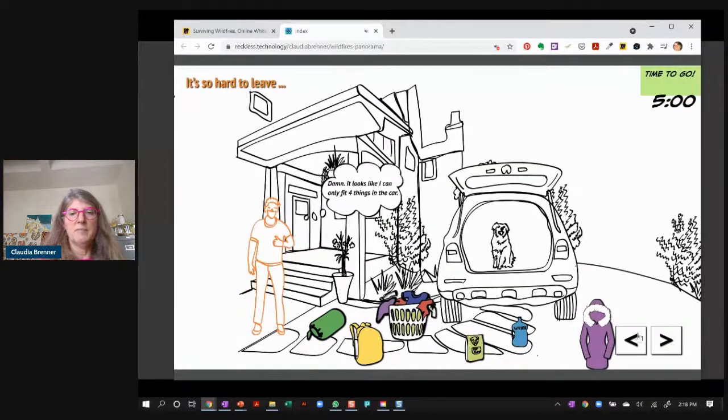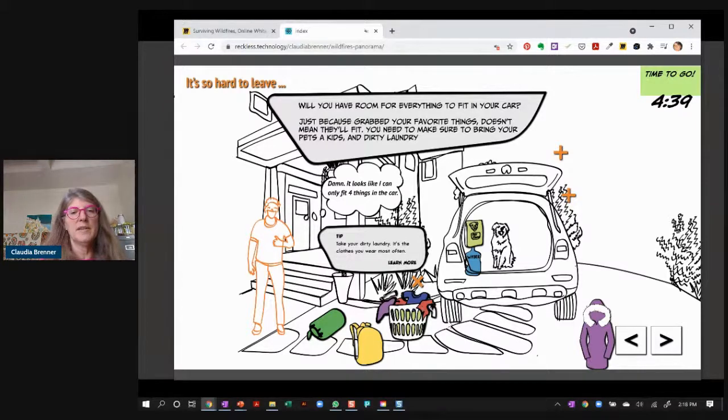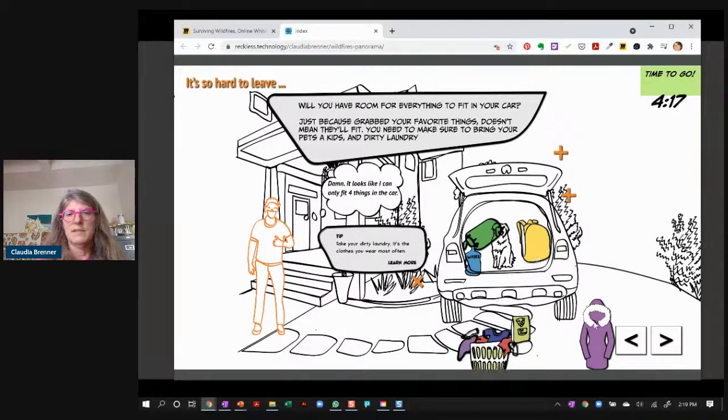Well, we've packed most everything up, and we've got a couple things here. But does everything fit in the car? We definitely need water. The dog needs some food. Dirty laundry: if you don't have time, we heard it's the dirty clothes that you wear most often, so if you don't have time to pack, just grab that and go. And I guess my backpack, but I need the parka, and I don't have enough room. Well, maybe we'll leave that. Anyway, we make the decision, we pack up, and it's time to go.